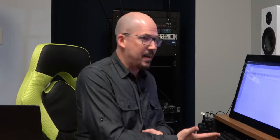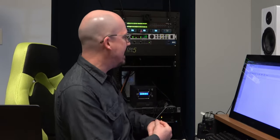So check out the series, cat5.tv/microtik. It's going to be amazing, and we're up and running. I'm going to put this in the rack, and I'm excited because this is a way better solution for my network.